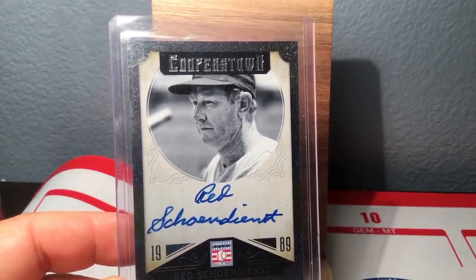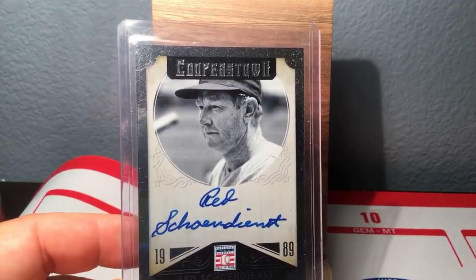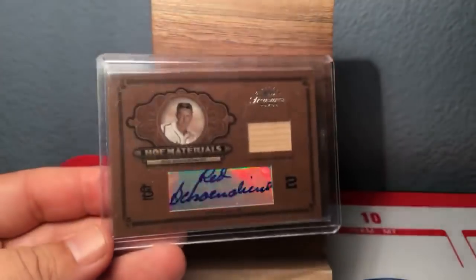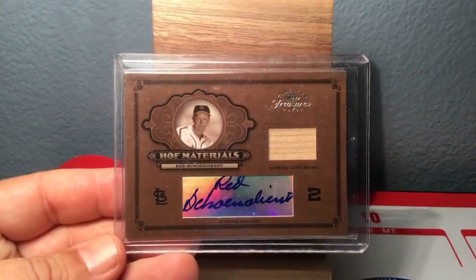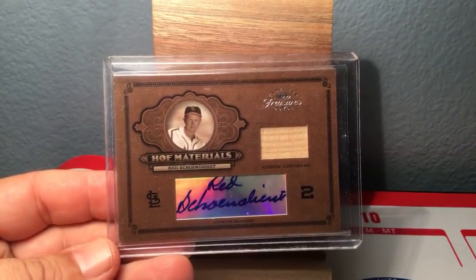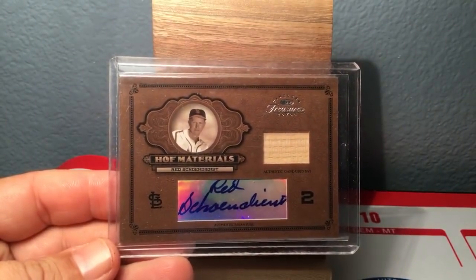His name is so long, he's got to stack his name. That's just hilarious to me. I mean, he's got such a long name. What a great career just overall in baseball that Red Schoendienst had. Here's my last Schoendienst autograph in this stuff. Hall of Fame materials from Timeless Treasures. Sticker auto bat. That's cool.